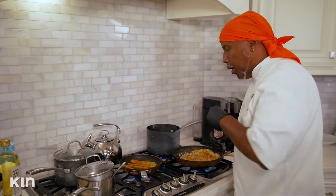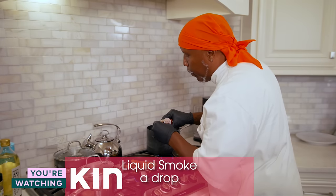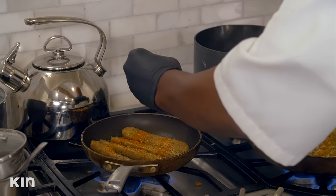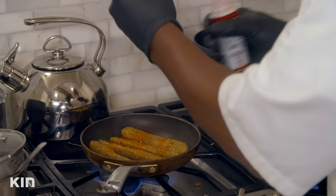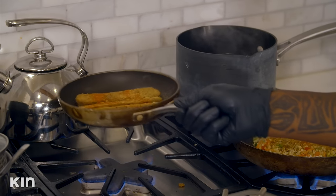Anytime you smoke anything, you gotta use a liquid smoke. Please do not pour liquid smoke into your food. You just wanna drop. That's it. I did basically 2 drops. Okay, get that going on one side.